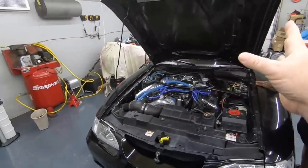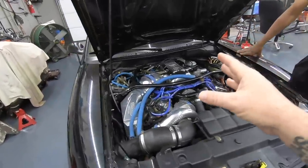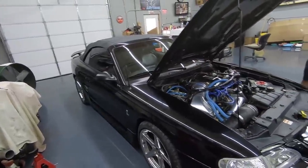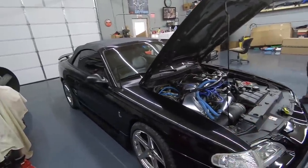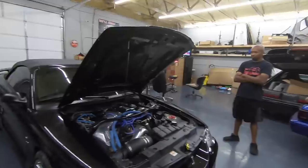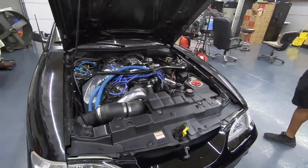That's right. We have to be 100% correct. Guys, when I say the forgotten one, this is the SN95, the 94 to 98, shortest run of a particular body style. And this thing is ridiculous. This has 22,000 miles on this thing, guys.